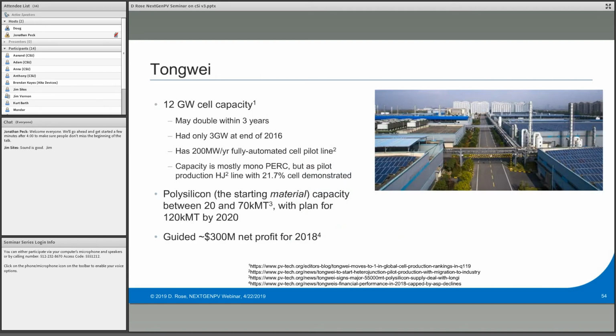Hanwha, there's the biggest solar company you may not have heard of. In 2016, they only had 3 gigawatts of cell capacity. Now, it's probably around 12 gigawatts. And it may double again in the next 3 years. And the capacity for that is mostly mono PERC. But they have a pilot production of heterojunction. They are also putting in capacity to make that starting material, the polysilicon, with plans to become one of the major players by the end of next year. And they're guiding to being profitable as well.